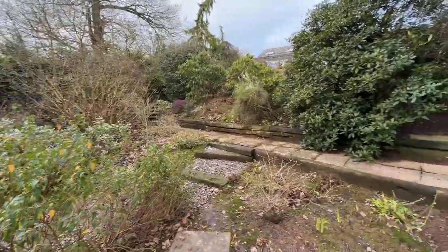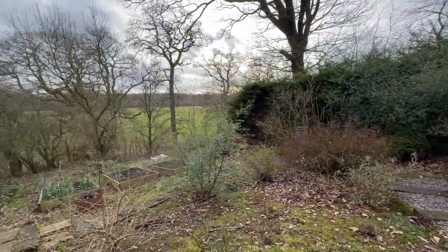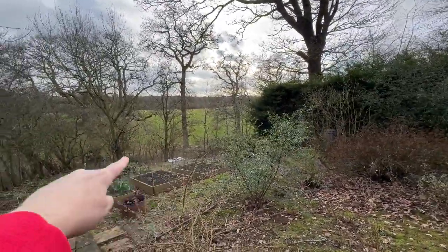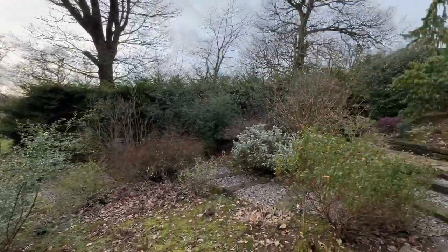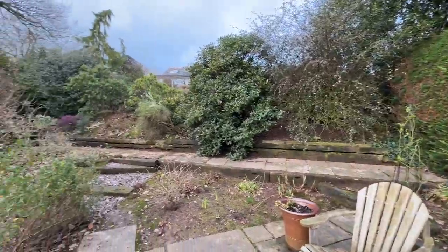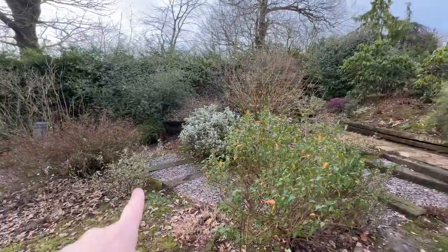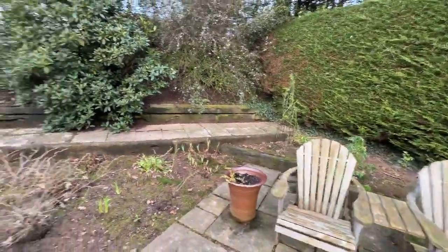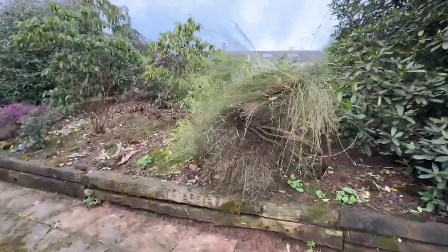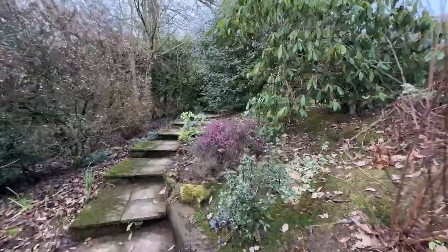Now, this isn't the right time of year to see a garden, but if you've got a gardening eye, or if you've got an interest, you'll see here we've got some raised beds at the bottom here. The plot extends down to the fence line at the bottom, and it's so private, but it's filled with colourful trees and shrubs. So in the summer months, this will be absolutely beautiful. Now, it's arranged on lots of different levels, and you can see there's nice paths meandering through, some lovely seating areas, and as we get a little bit closer to the house you'll start to see the home come into view.